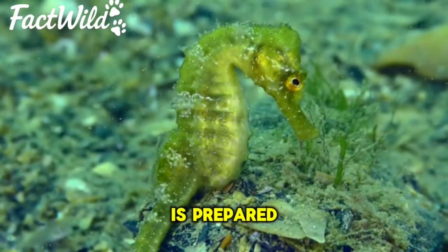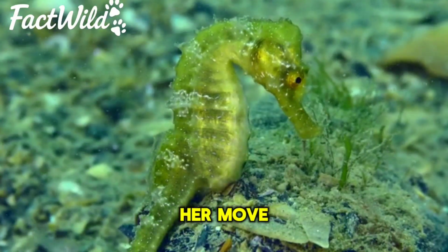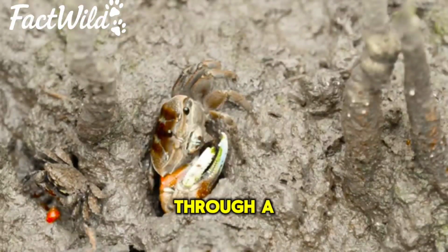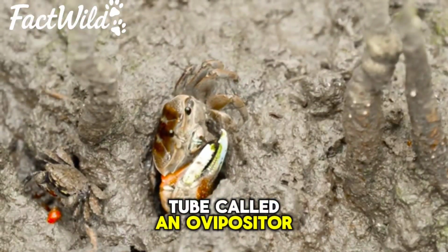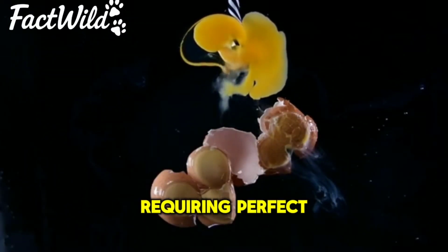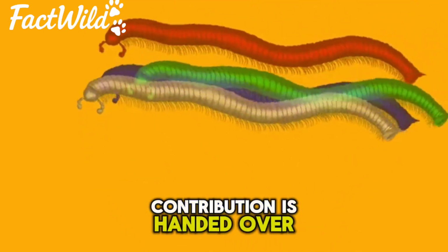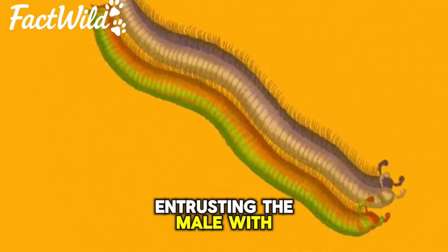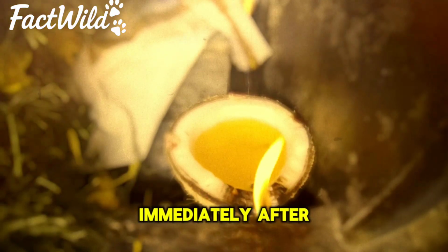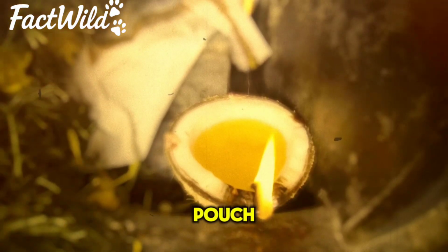Once the male's pouch is prepared and the pair bond is reaffirmed, the female seahorse makes her move. She carefully deposits her unfertilized eggs into the male's brood pouch through a specialized tube called an ovipositor. This transfer is a delicate and precise maneuver, requiring perfect coordination between the two partners. It's the moment the female's genetic contribution is handed over, entrusting the male with the incredible responsibility of carrying their offspring.